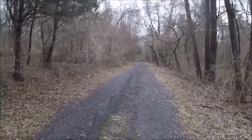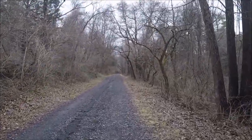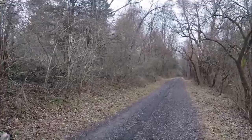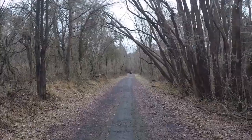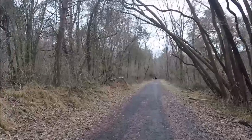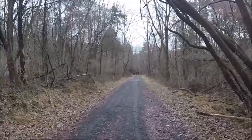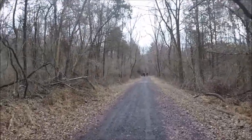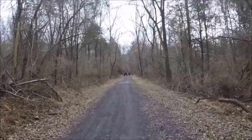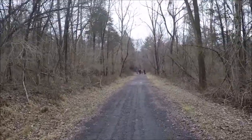Unfortunately, the signs have fallen down over the years, and some of them have just never been replaced. So we'll look around and see if we can find it. We're still headed down the trail. We are between mile marker 0 and probably right around mile marker 1 right now, coming up on a group of hikers with some dogs. So you can see the trails are occupied even on a cloudy day like today.